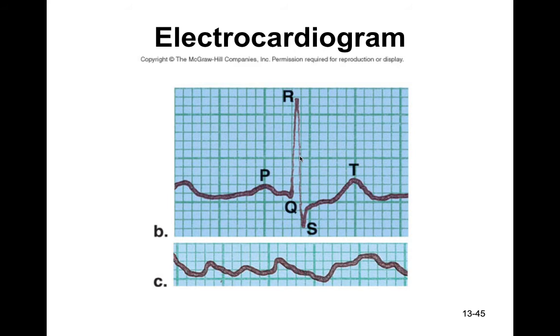That is ventricular contraction, or depolarization of the ventricles. And then here is our T wave, relaxation of the ventricles, or ventricular repolarization. Okay, looking at circulation of blood to the heart.